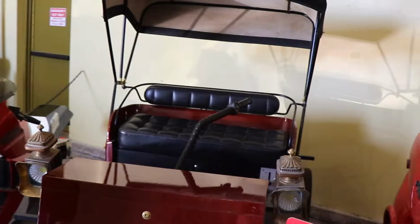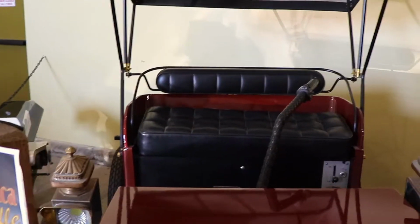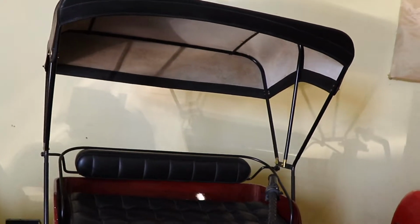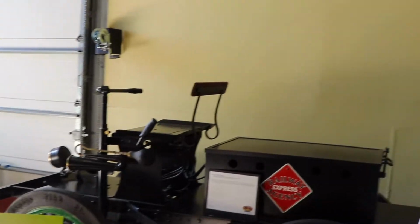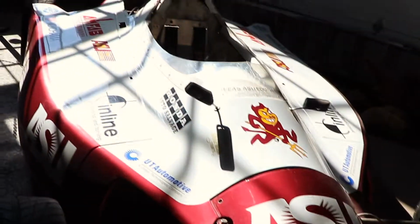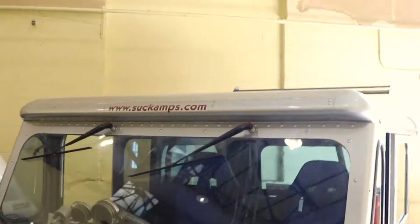Look at this old EV replica. No steering wheel. It's got a little, I guess you could say, joystick control. No steering wheels in these type either, a little joystick control. Here's an electric race car. Grumman. It's like some kind of Jeep.